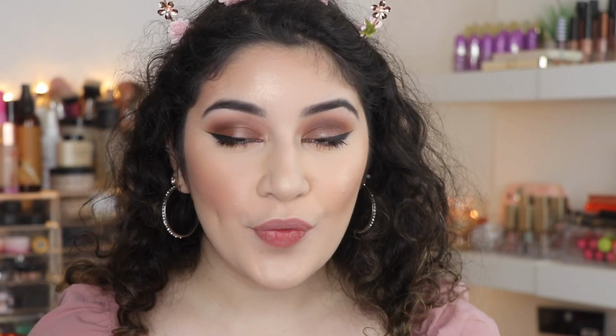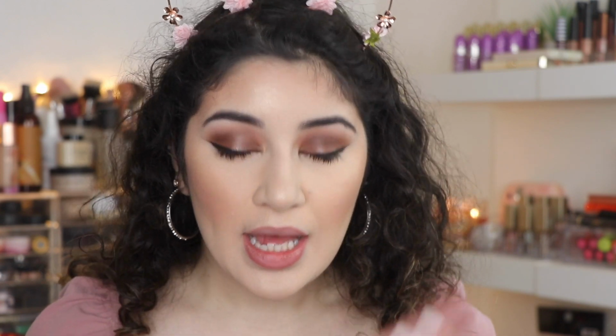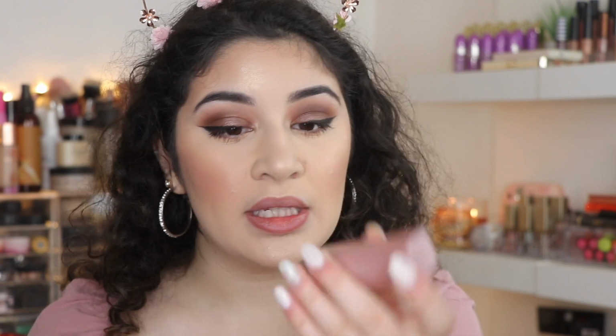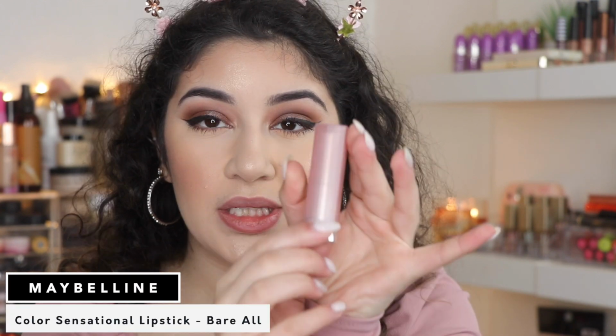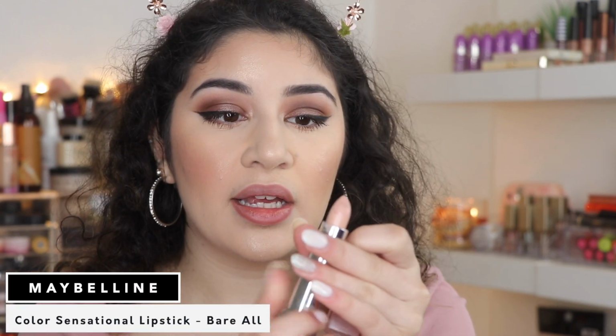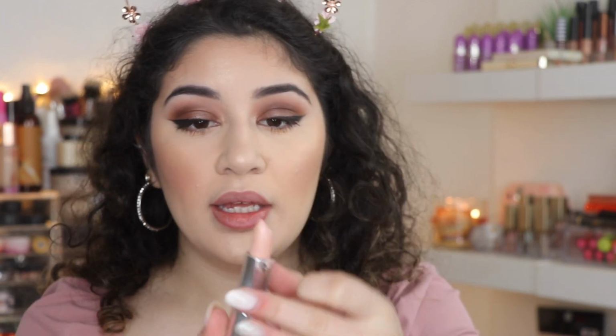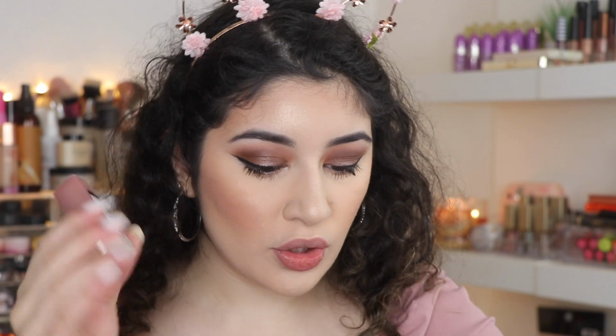I have two favorite lip products that I want to show you guys today. This one, I don't know if they do anymore, so I don't know if I should be using it, but this is the Maybelline lipstick in Bare All, and this is like the perfect dupe to MAC's Flesh Pot or Myth. It is just that pale nude shade. I don't know if they do it anymore.